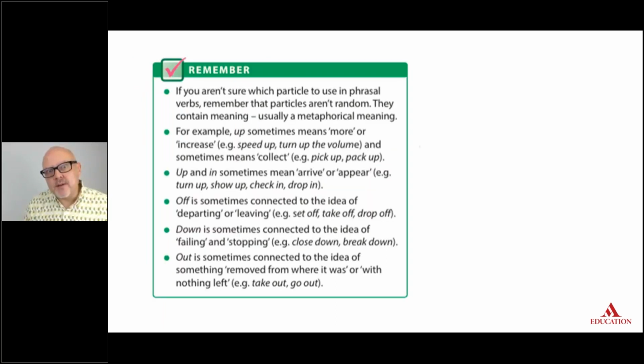What do I want students to know about phrasal verbs? Sometimes I think students feel as if phrasal verbs are random. And I think sometimes that's because of how we present phrasal verbs to students. So, for example, take up a hobby. Why is it take up? It just is. Get over an illness. Why is it get over? It just is. The fact is that there is an underlying logic to phrasal verbs.